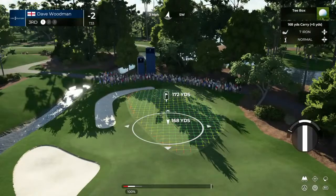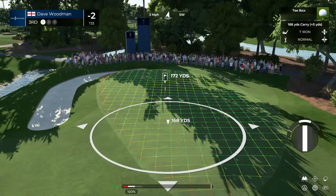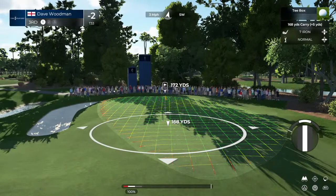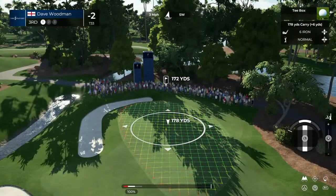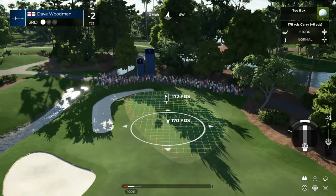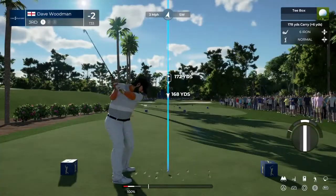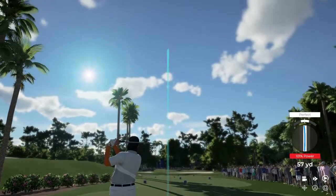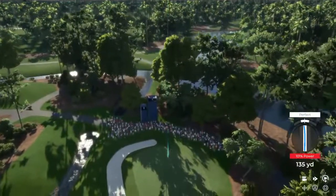Par 3, just 177 yards from the back, but this green is always firm. Be wary of that. Opting for the 6 iron. So I'm going to backspin lots. This one looks like it was safely on the green.